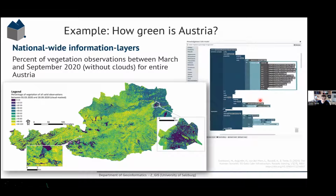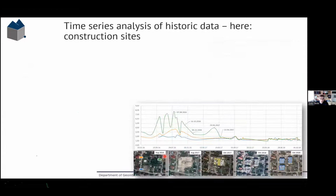In that case, we tile that. We're using some Apache Airflow methods to tile that, as our cloud resources are still limited. So to have there a tiling of the scene, and then after a few hours, we get such an analysis for whole of Austria that is analyzing thousands of images through time when vegetation was observed. So how green is Austria? How green is Vienna here? We can make analysis based on such a query on large areas.